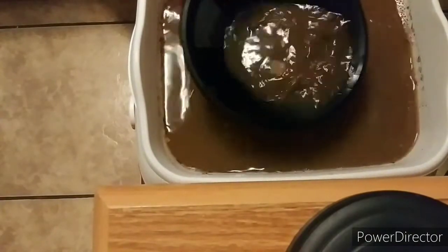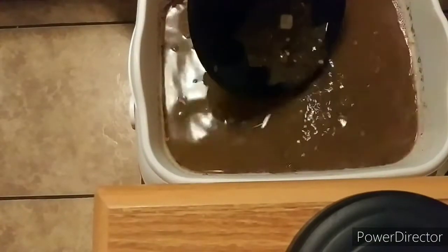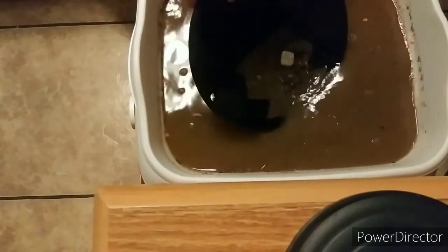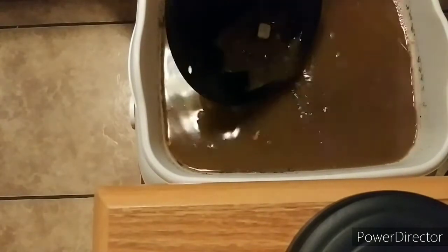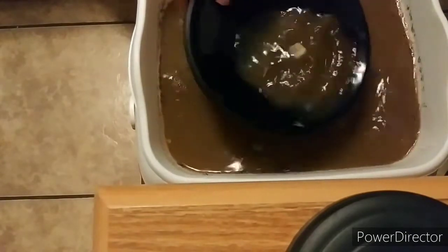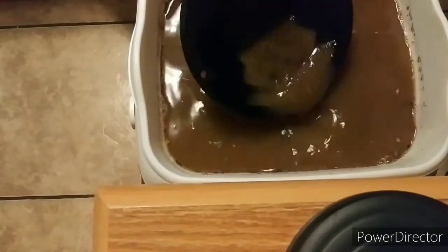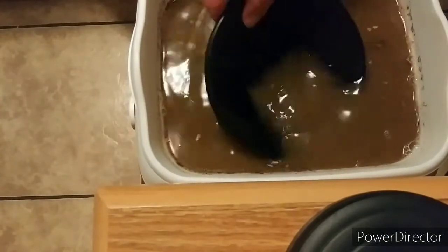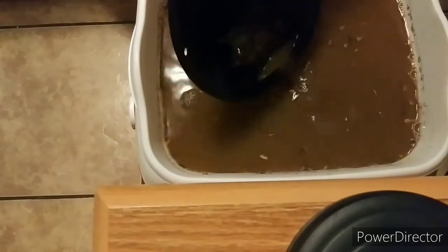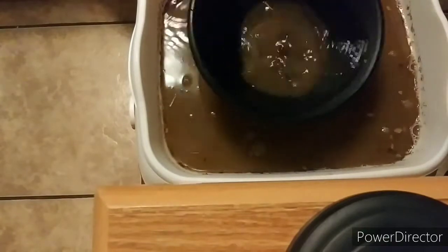Whoa, I'm seeing some more gold. We're three for three right now. What are we gonna see in the bottom of this pan? Let's see if we can't get that little guy out of there. There we go. Some gold in that corner. All right, let's twirl it around the other way.